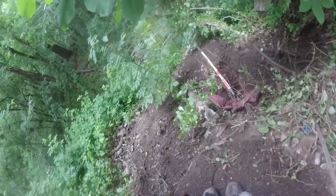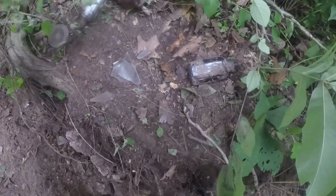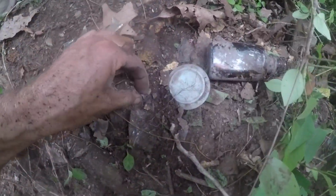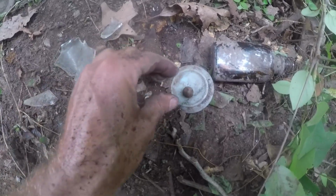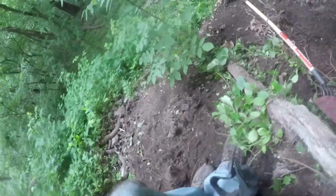I'll have to get something to put this stuff in, but I'll just set this up here on a rock for now. I'll put it in because I figure I'll find some buttons. I'm going to put that right there. Come down here and I will show you. I was just going up here to get my tools. Got into some roots here.